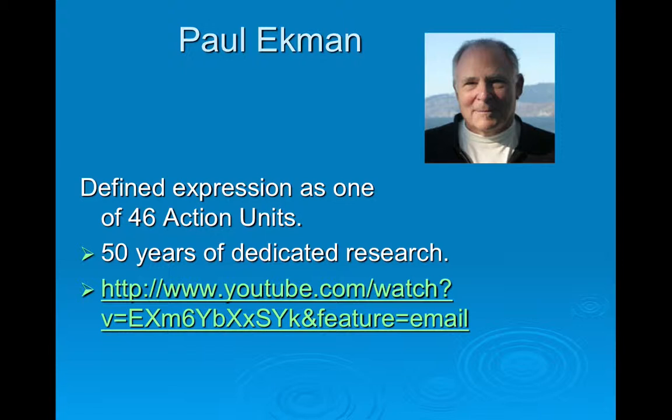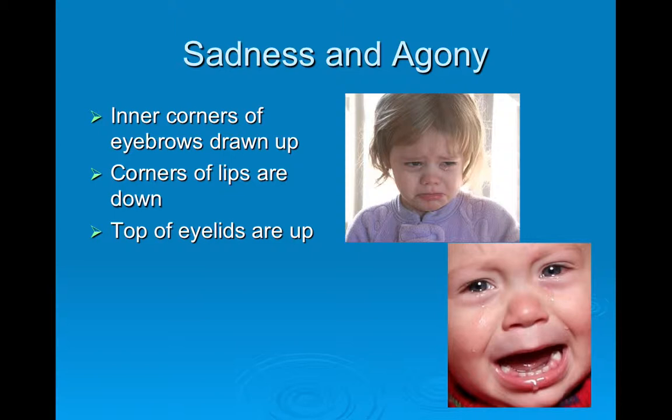All of us are really good at perceiving emotions like happiness and sadness and fear and anger in others. But he was able to take it a step further. And he was especially good at perceiving types of expressions or emotions that other people might not notice. So I'm going to go through pretty quickly some of the different emotions and what muscles in the face are used. With sadness and agony, you see the inner corners of the eyebrows drawn up, the corners of the lips are down, and the tops of the eyelids are up.